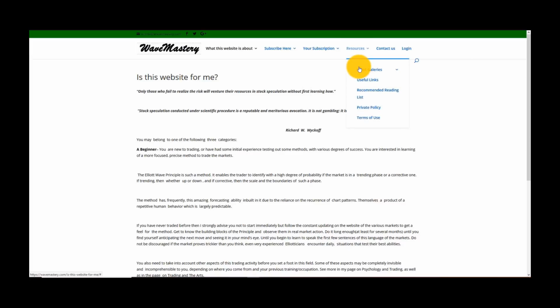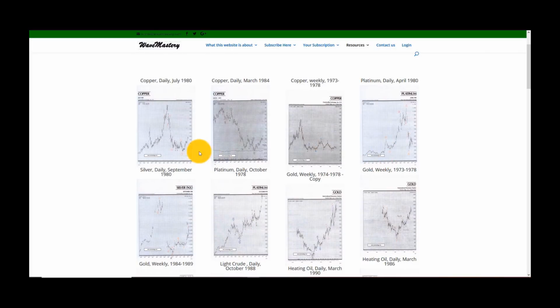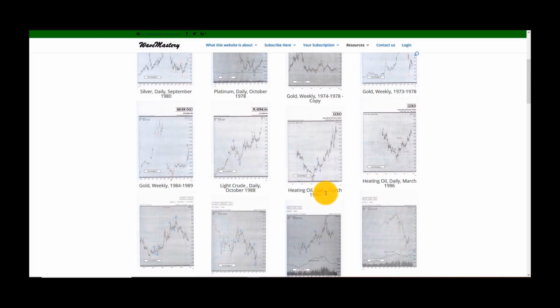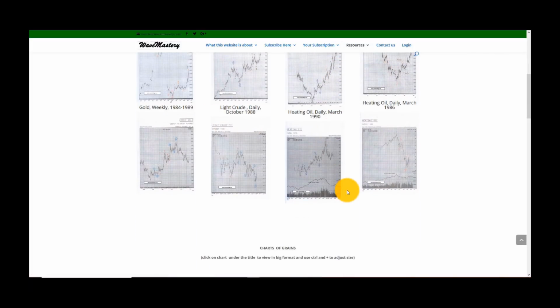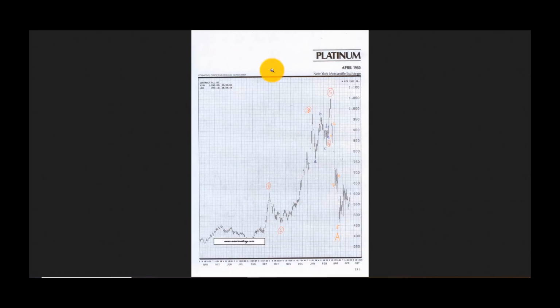Now, I have here resources. There are chart galleries right here, chart 1, 2, 3. There are plenty of charts here that give you an idea how I go about subdividing various market action here. There I covered a lot of markets, and you can see there is history here that could be very interesting for you to just go through. Let's see, platinum, for example. Yes, that's 1973 to 1978. If you click right on top where it shows you the hand, the chart opens up big. You can print it if you like.